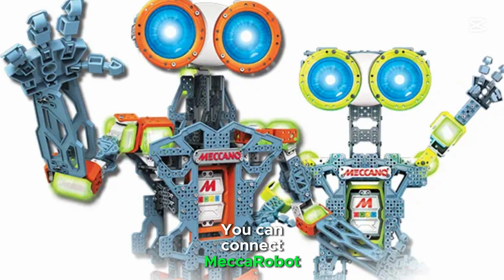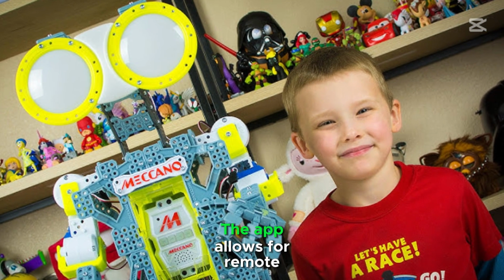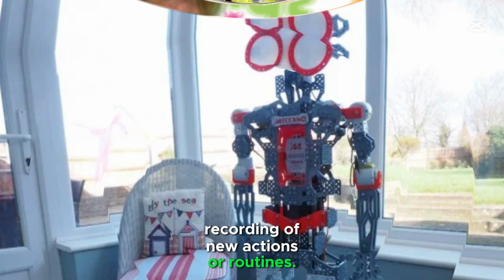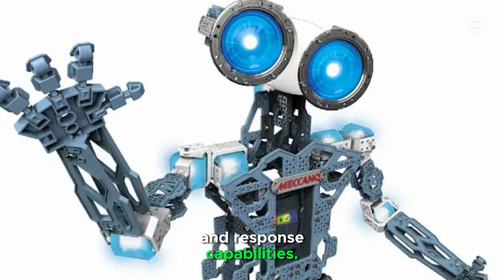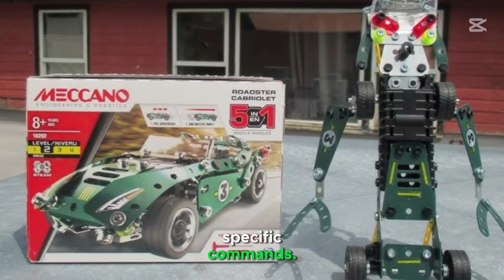You can connect MeccaRobot to a smartphone or tablet via Bluetooth. The app allows for remote control of movements, recording of new actions or routines. MeccaRobot is equipped with voice recognition and response capabilities. Users can program it to respond to specific commands.